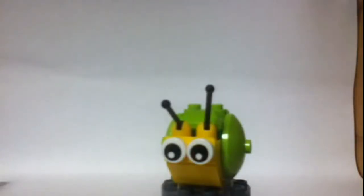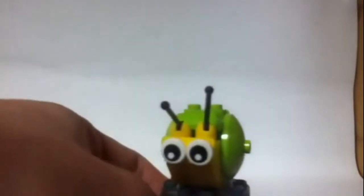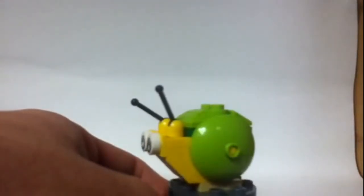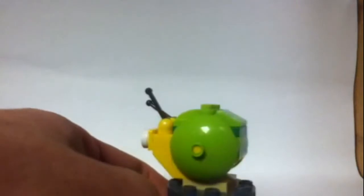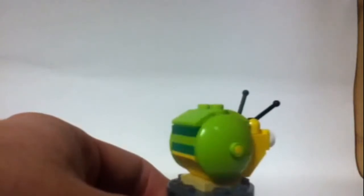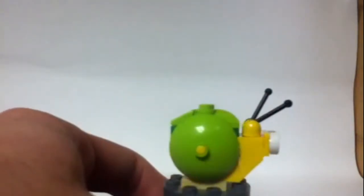Our next character, and I don't say minifigure because it's a brick-built character, is the Snail. As we saw on the package, it doesn't really have much as far as features go, but it does have a very nice build to it. Very nice to get, even if you're not a Lego Movie fan, and you just may like these small models. If you check out the instructions, it's very clever how they made it on the inside.